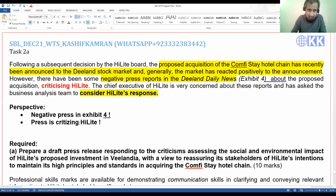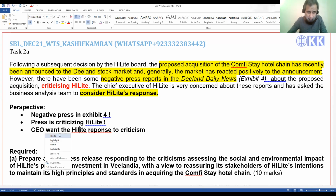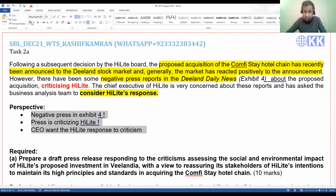So the press is criticizing, let me make the spelling correction, criticizing Highlight. And the chief executive officer, the CEO, wants the Highlight response to criticism. So the CEO is looking for the response of Highlight to the criticism coming in the newspaper, so that the reputational risk is put down. So see the perspective. When you read the intro paras before the requirement, is the intro para giving you some sort of a mindset of what we need to do in the requirement? There is negative press. The negative press is bringing a bad image to the company, and the CEO is very concerned. He wants to put a response against the bad press to mitigate the risk.